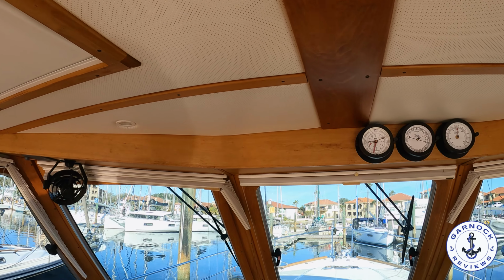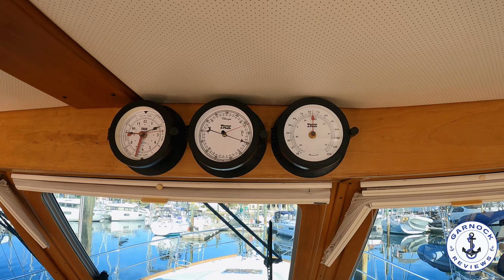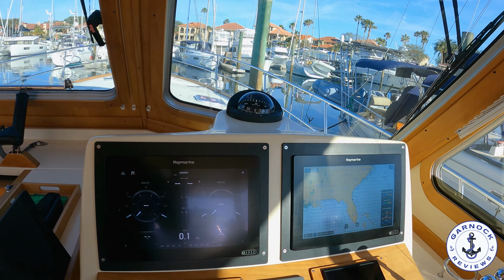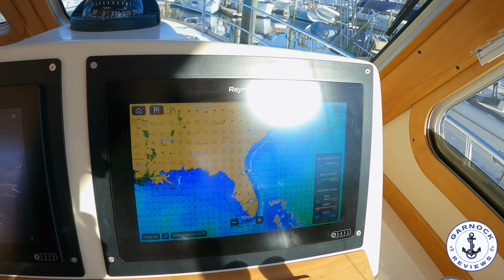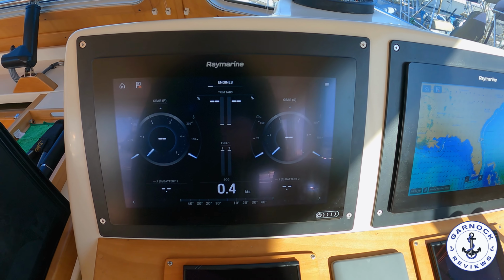And as well as the opening windows, you've also got opening hatches overhead. We've got your traditional clock and barometer. You've got the compass. We've got two multifunction displays from Raymarine, and I like the fact that these are integrated into the engines. So you've got all sorts of controls and data available to you.